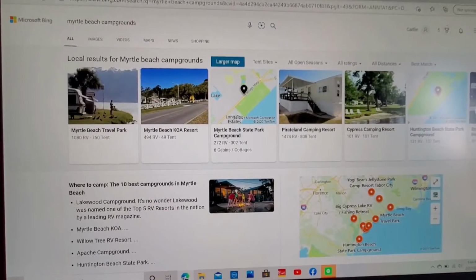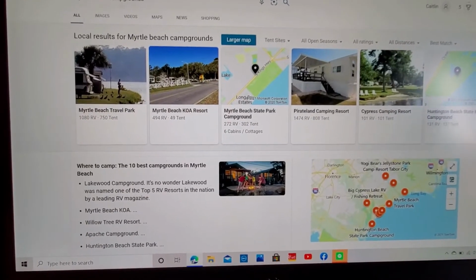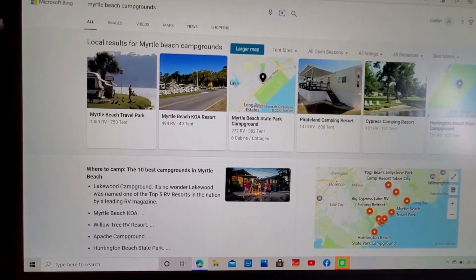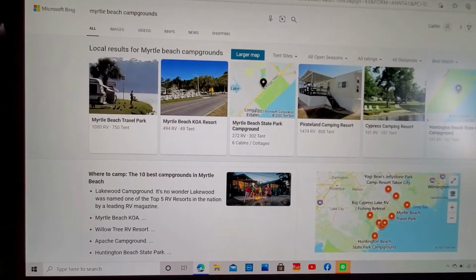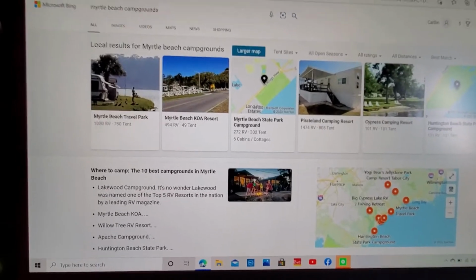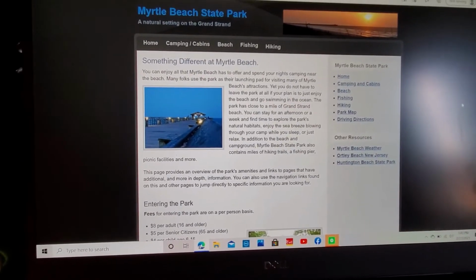Okay, so this is for an example. Let's say it's the third week in July and you want to go to Myrtle Beach. Well, now we've got to find a campground that will fit your lifestyle. I'm going to show 4 different ones. There's plenty to pick from, but I'm going to show you 4 as an example of how you would find which one would fit your lifestyle. Okay, this is Myrtle Beach State Park.